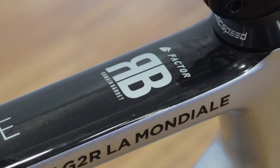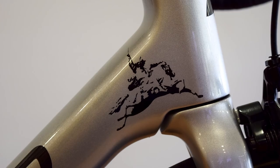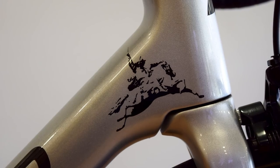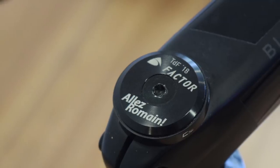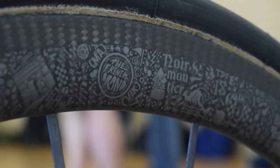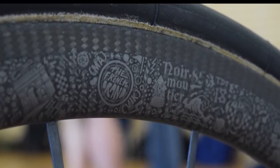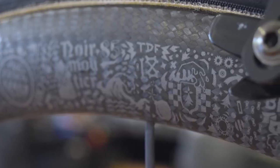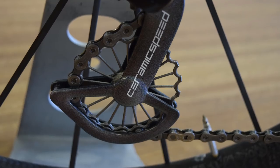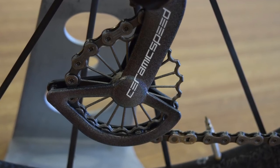On the head tube cluster, a stenciled rendering of the painting Napoleon Crossing the Alps makes, we think, a subtle nod to the epic climbs on which Bardet hopes to take victory during this year's race. Alongside the custom paint of the Factor frame set, Mavic has also produced limited edition wheels celebrating the regions of France through which the race passes, while CeramicSpeed have also produced a special grey metallic oversized pulley wheel upgrade for the Frenchman.